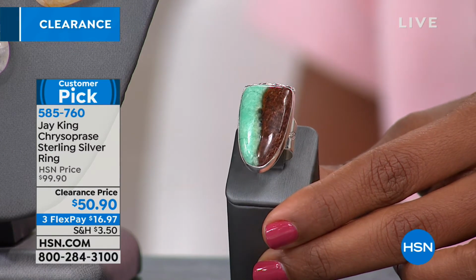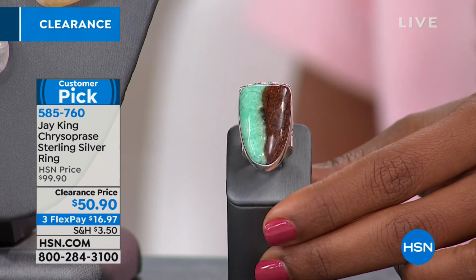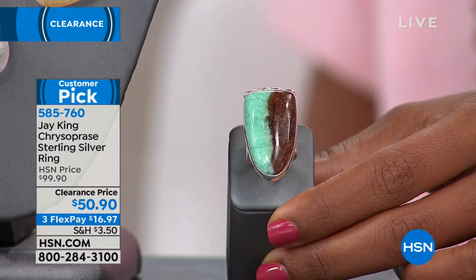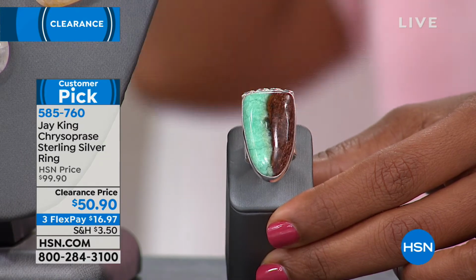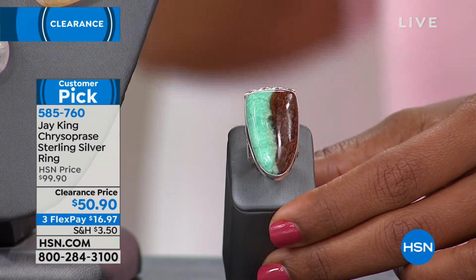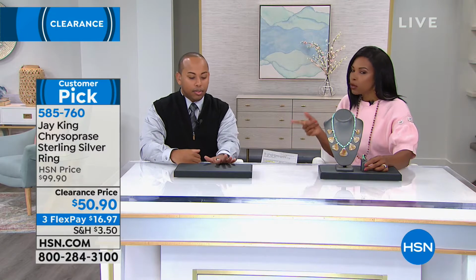It has all of these tiny little inclusions that bring the color out, and it comes alive with cognacs and toffees and caramels and burgundies. And then of course, against that stream, that like river of chrysoprase. It's just really, really nice. It's a perfect duo. For sure, and everyone is gonna be different.